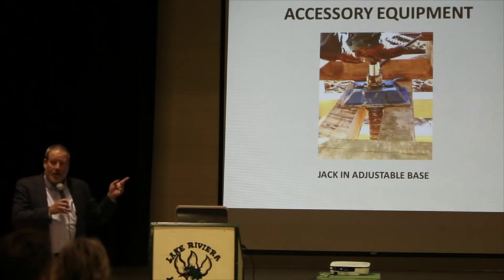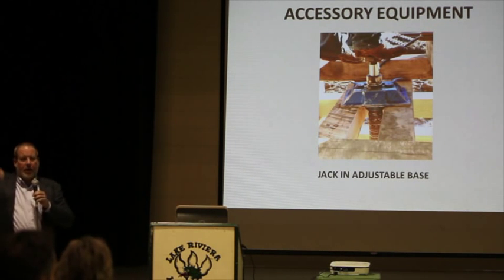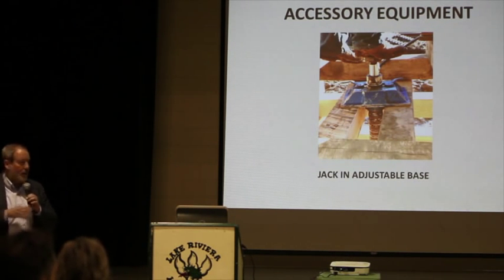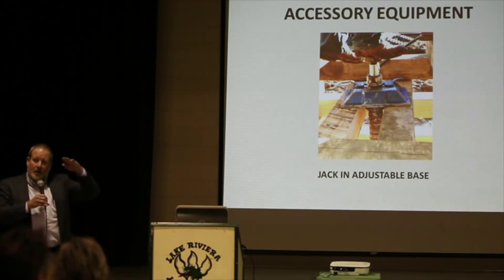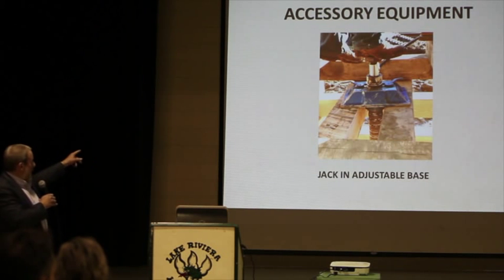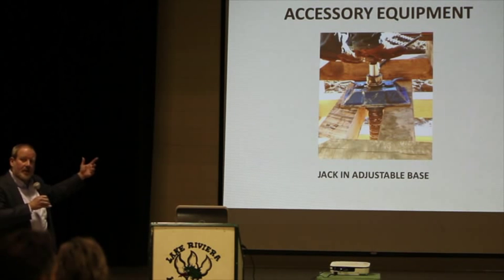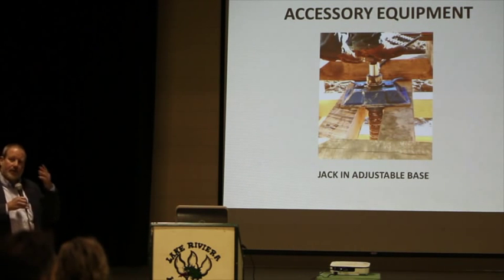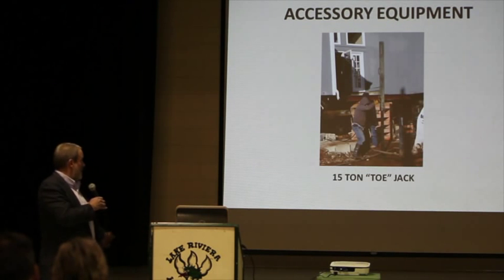Here's the jack in one of its bases. We use the little dog ear things, like you do on a big ship when they dog ear down the hatches in a storm. Those dog ears go into the grooves on the jack, so you can adjust the height of the jack. This jack is actually being recompressed after a lift. It's a gentleman's boot on there, and he's just pressuring the fluid back into the reservoir for the jacking machine, which you'll see in a little bit.